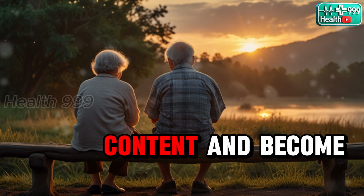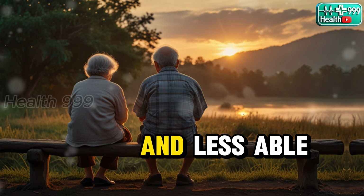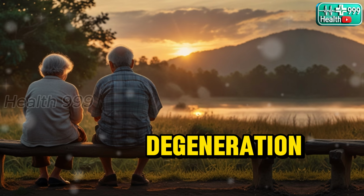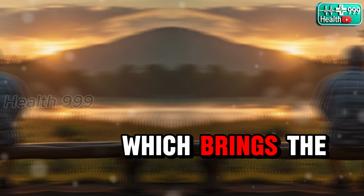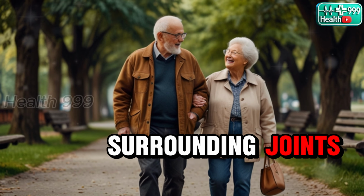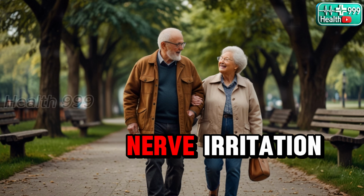They lose water content and become less flexible. The once soft center becomes dry and less able to absorb pressure. This process is what we call degeneration. When discs degenerate, they can shrink in height, which brings the vertebrae closer together. This increases the pressure on the surrounding joints and nerves. It can lead to stiffness, pain, or even nerve irritation.